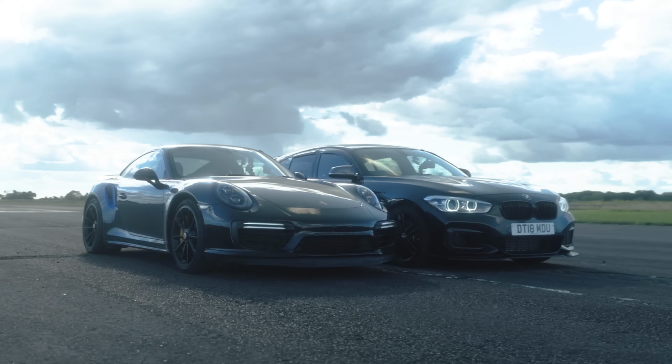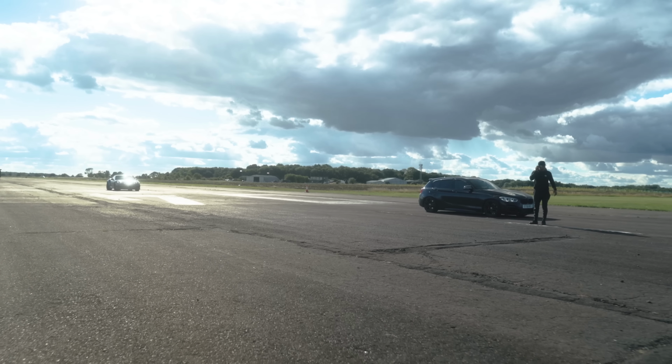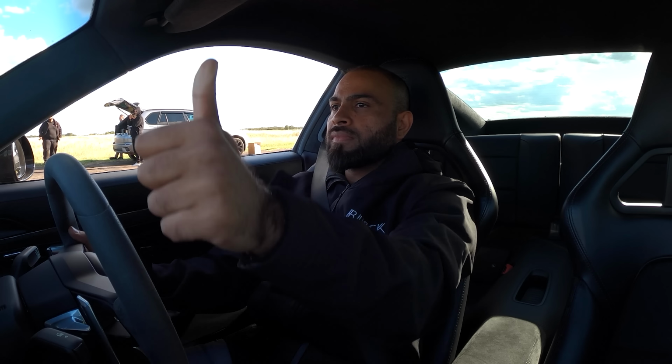So here's what we're going to do for science's sake. We're going to give the BMW an 8 to 10 car lengths head start to see if the 911 can catch him before the finish line. Place your bets now.